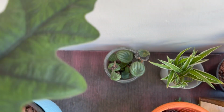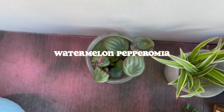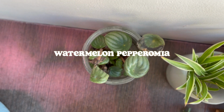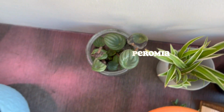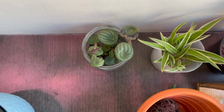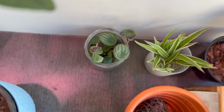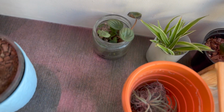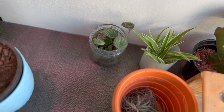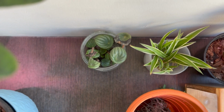Here is my watermelon Peperomia, which is totally destroyed. I lost it to root rot. It was a very big plant. I'll try and put a picture if I have, but I lost it, and then I tried to water propagate it. But one day I saw there was a lot of mosquito larvae in the water, so I put the whole thing in hydrogen peroxide solution, and that killed the plant completely.